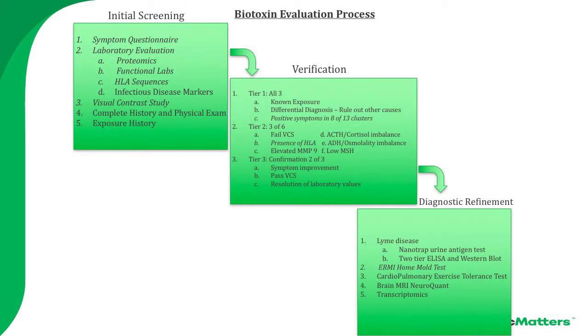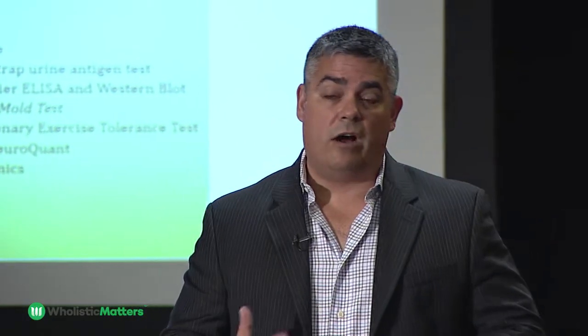If it's mold, we recommend something called an ERMI home swab kit. This is the Environmental Relative Moldy Index. This is based on PCR technology, well verified by the EPA, was actually developed by the EPA, far better than air sampling. It's a home swab, and I'll show you what that looks like as well.